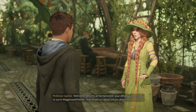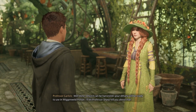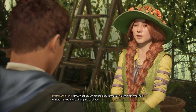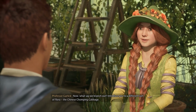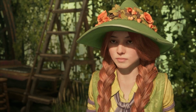Well done! Once it can be harvested, your Dittany will be ready to use in Wiggenweld potion. I'll let Professor Sharp tell you about that. Now, what say we branch out? Introduce you to a different sort of flora, the Chinese chomping cabbage. You'll find that some plants are better suited to uses outside of a cauldron. Yeah, I like those in my soup.